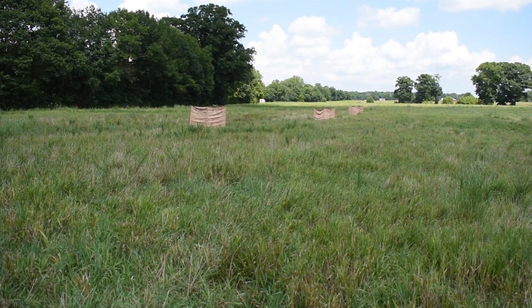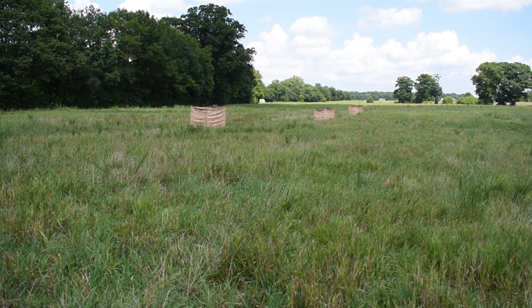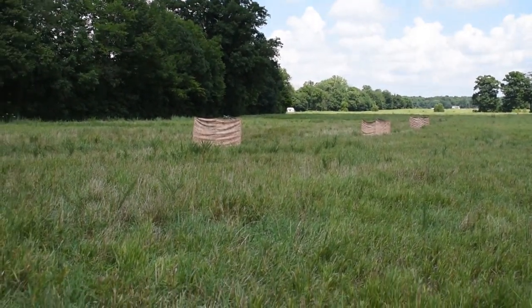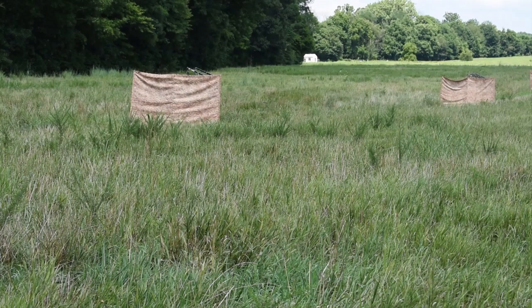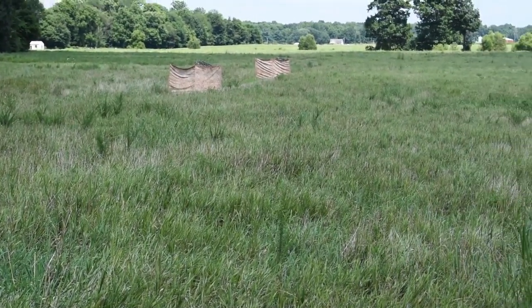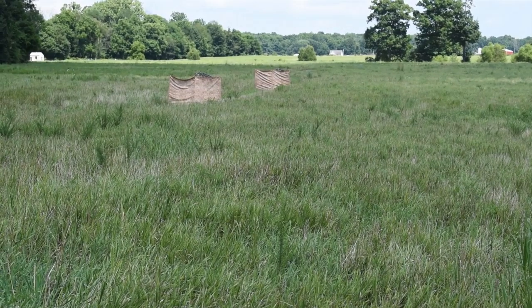Got everything set up. Wanted to bring the camera over offset just a little bit from where we're going to actually be running the line, just so you can see how things are set up. We've actually got 3 winger stations set up out here. First one's set up here at about 25 yards or so. Second one's going to be set out at about 60 yards, and the third one's out at about 100 yards.